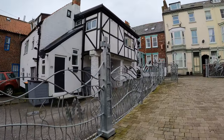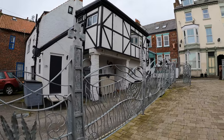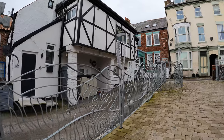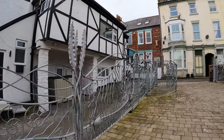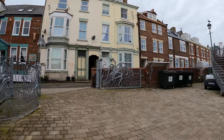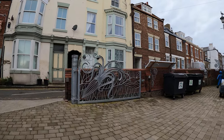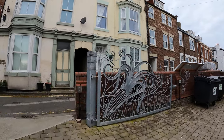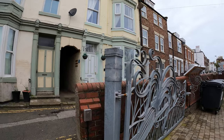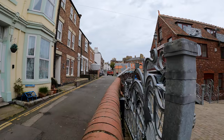Recognise that? Yeah, all Whitby themed. Really impressive. A squid on the gate. Just going to take you around the side so you can have a look at the other side of the building. I shouldn't be doing this because I've got a holiday let here. Doing myself out of business.